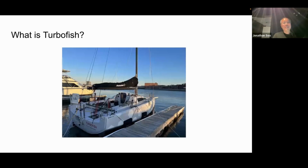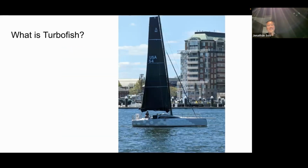Anyway, Turbofish is also the name of my boat. This is an offshore sailing boat. It's meant to go fast. Well, I guess it's supposed to be safe, and it has a lot of Rust running on it, so I thought the name was appropriate. And I mentioned the name to people that have no idea about Rust, and they think it's a cute name. So I guess it works out.